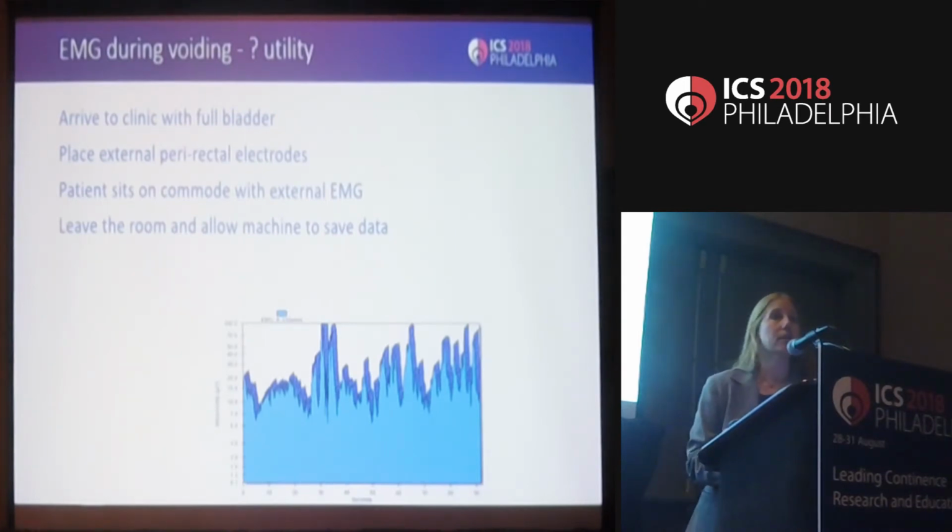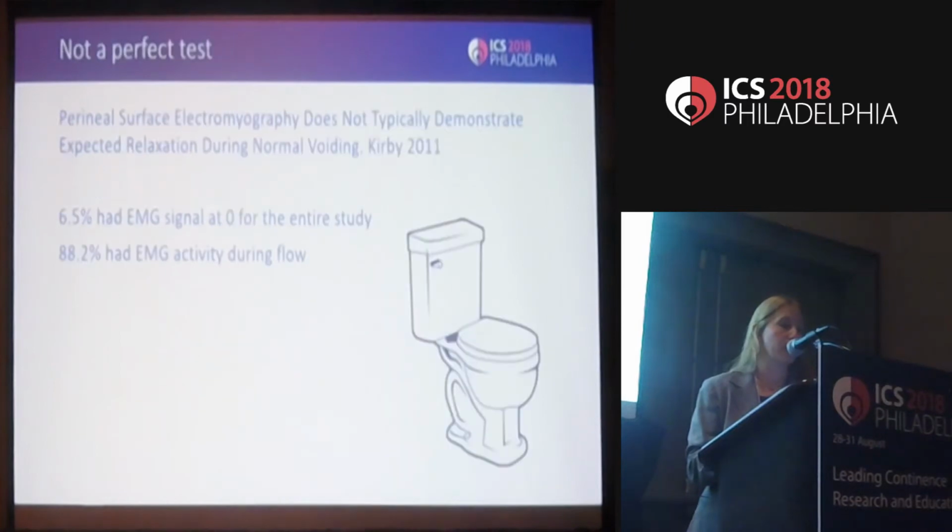The next test of EMG coordination is during voiding. In this circumstance, I would have the patient arrive to the clinic with a full bladder and place the electrodes as you saw in the previous picture. The patient sits on the commode with the EMG tracing running. I try to leave the room if I can to allow them as much normal voiding as possible. And this is one of the tracings that you can see, a patient of mine who was attempting to void, but having spikes of pelvic floor muscle activity during that attempted void.